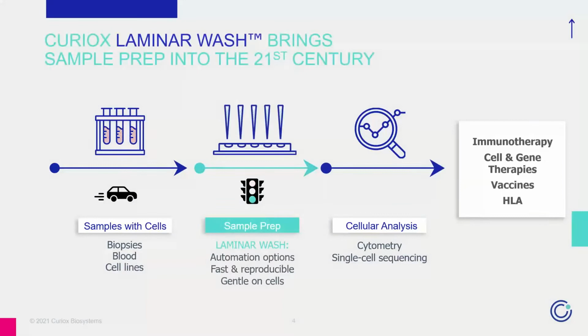So Curiox, using our Laminar Wash technology, is trying to address this bottleneck. What Laminar Wash offers researchers are options for automation, so that you can speed up the process, make it more hands-off, and make it more reproducible, since you're relying on machinery to do the work rather than manual hands-on techniques and training. And also the method, as I'll demonstrate, relying on laminar flow, is much more gentle on cells, so it keeps them in their native state. So really, we're bringing sample prep to the 21st century to align with these cool cellular analysis tools and next generation therapies and technologies that we're working on.